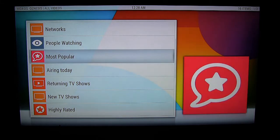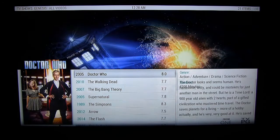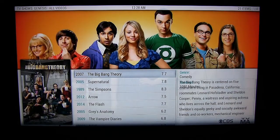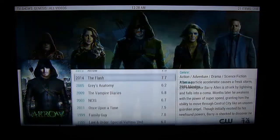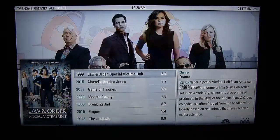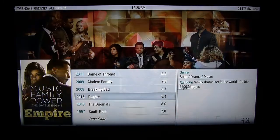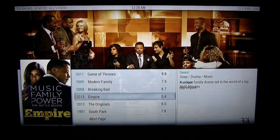So you can search by year, networks, most popular, airing today, returning, new, and let's go to most popular. And I'll kind of give you an example. So you got Doctor Who, Walking Dead, Big Bang Theory, Supernatural, Simpsons, Arrow, Flash, Grey's Anatomy, Vampire Diaries, Once Upon a Time. I mean, just so much stuff. Game of Thrones, Modern Family, Breaking Bad, Empire, which I actually missed the last episode of. So I'm actually going to watch that after I do this demo.